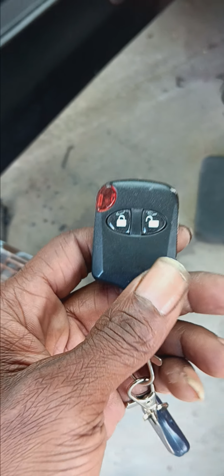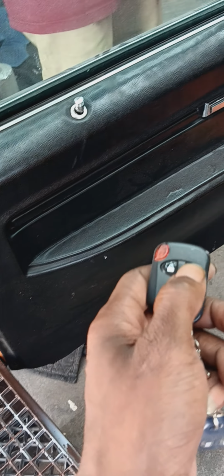All right, y'all. B. Denny just installed the keyless entrance. Sound good to look at that. Keyless entrance. You can see we still knocking out these floors.